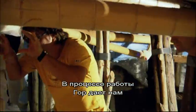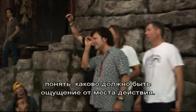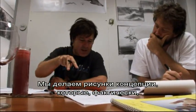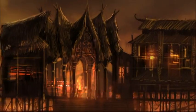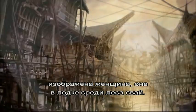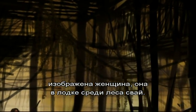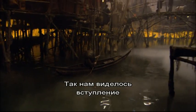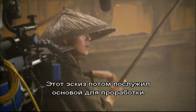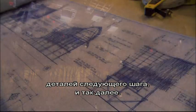In the process of working with Gore, we get a sense of place and character from him. We'll come up with conceptual drawings which give a feel to the place. One of the earliest drawings we did was a picture of a woman in a boat under a forest of stilts that described the water-based introduction to Singapore that we had in mind. It was from that inspirational sketch that we took things to the next step and the next step.